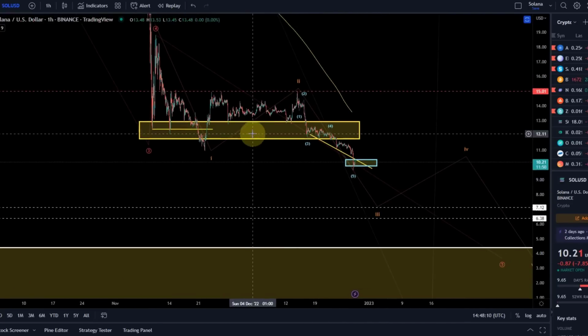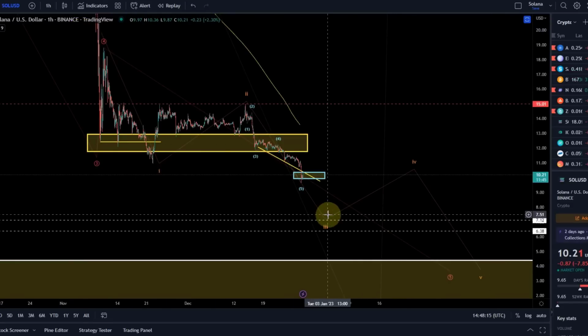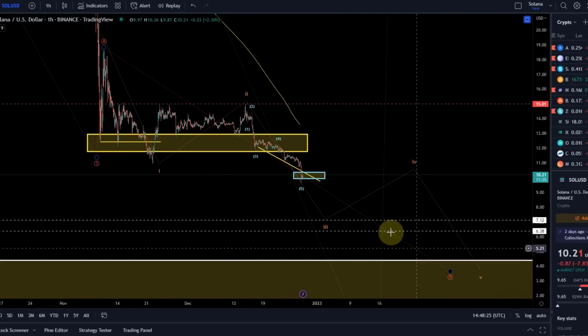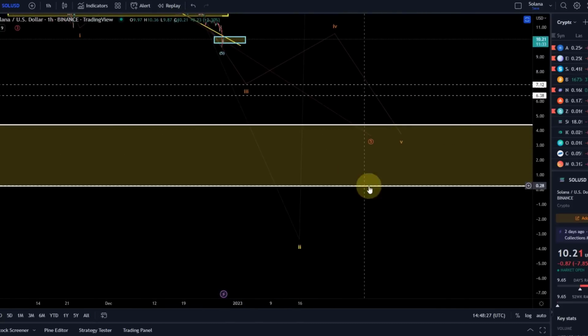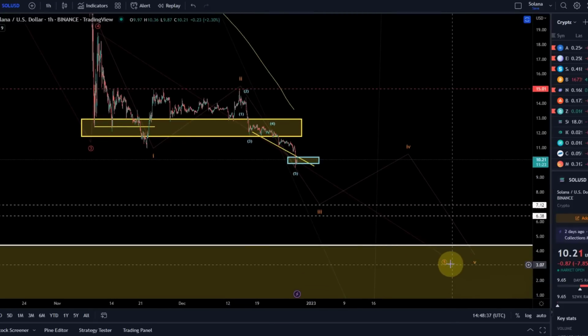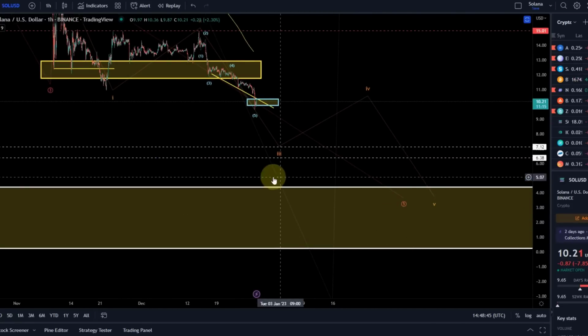Just saying. Because my primary expectation is that we're following the orange count, which will take us down further, in the first instance into the $7 range, and then possibly one more low afterwards into the $4 to $5 range, maybe even lower. This is really the level where it needs to turn around, because there's one last large support area that goes down to basically zero. So it turns around here, or it will not survive. This is the last level where it can really turn around. Basically the make or break point.